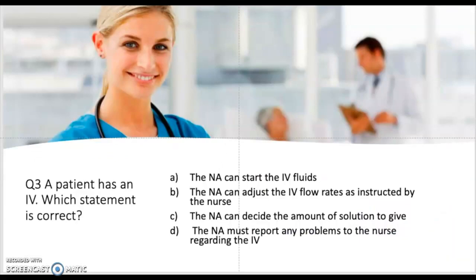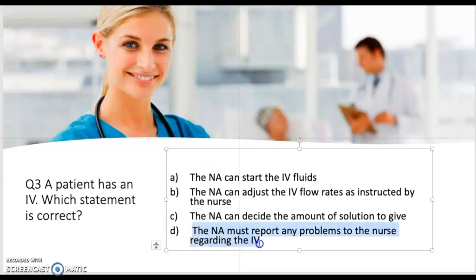Question number three: a patient has an IV. Which statement is correct? Think about it. Think about the answer. And I hope you come up with D as in David. The nursing assistants must report any problems to the nurse regarding the IV. That's the correct answer for question number three.